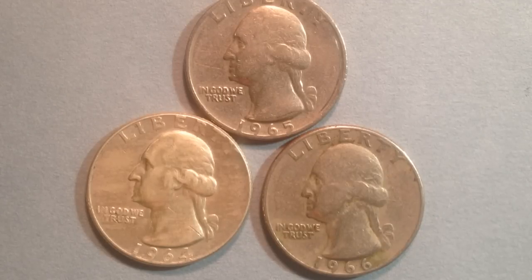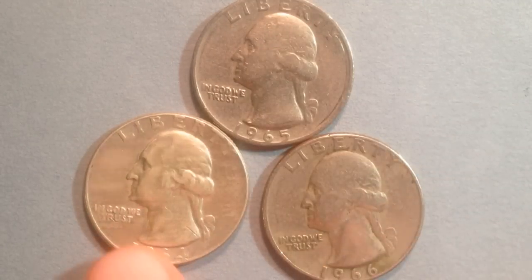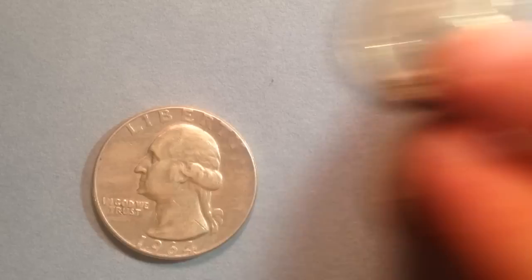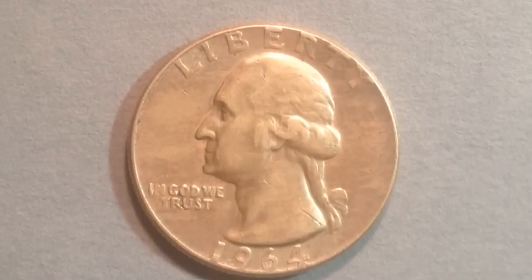Now they all do have some value to them. Some of them, these two up here, are only worth a quarter. Some of them are worth, like this one right here, $3 to $5. So let's start with the more valuable one. It's the 1964 Washington quarter.